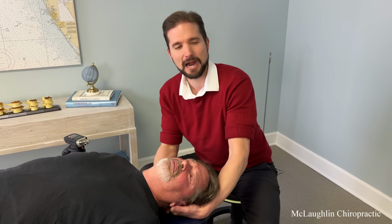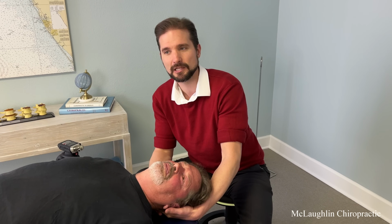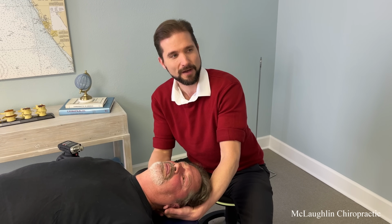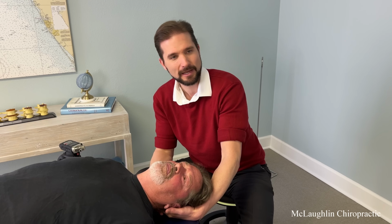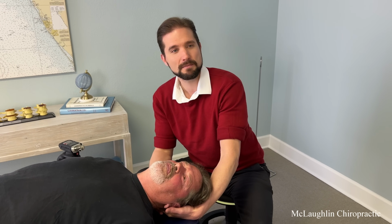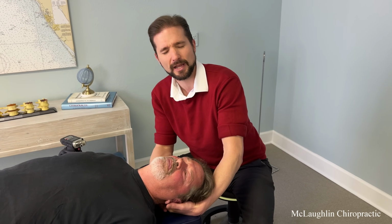75%, and this is not from chiropractors, this is from the surgeons. They tell you where they operate. 75% of lower back surgery is one vertebrae, L5. 24% is L4. 1% is L3. Above that, you're getting like 1 in a million. You get a very, very low percent chance.